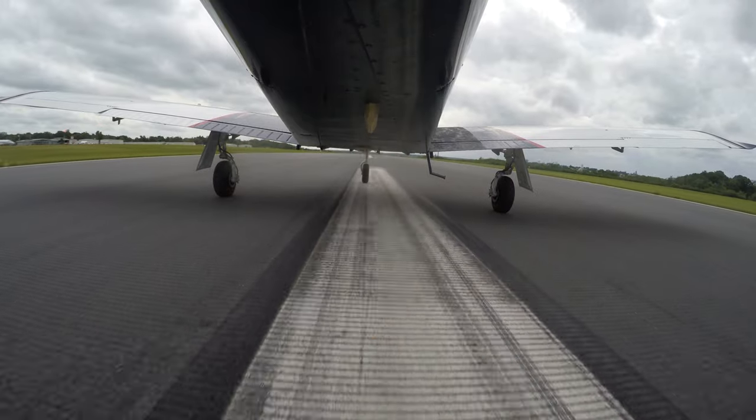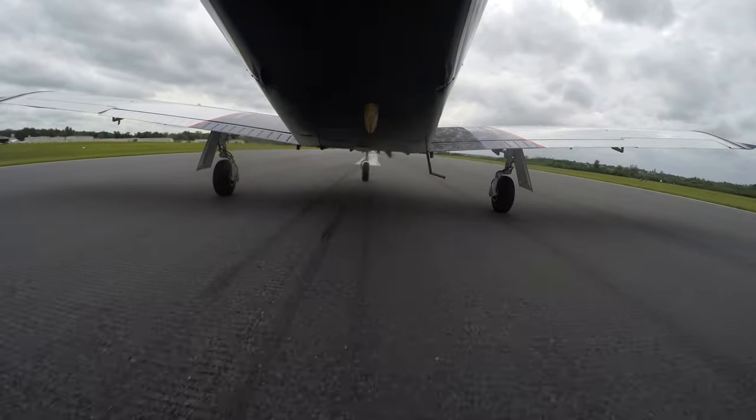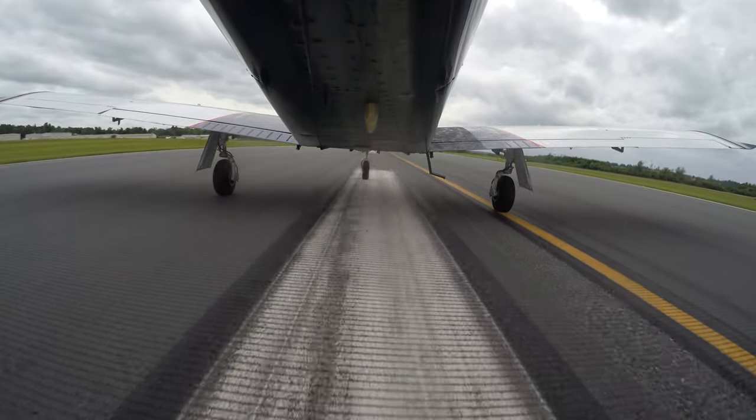All in all, I guess I would consider this a pretty fair landing on centerline. Definitely needed a little bit more flare, but it was a pretty gentle touchdown.